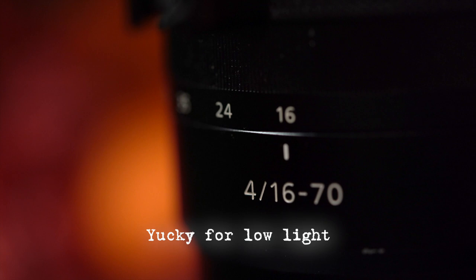The f4 aperture means it'll never be good in low light. It can't do that. But during the daytime hours, you don't need low light performance, right? It's sunny out. There's the sun and stuff. You have light.